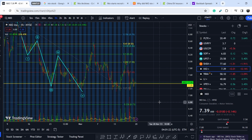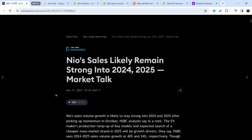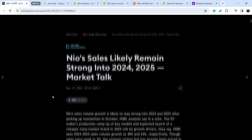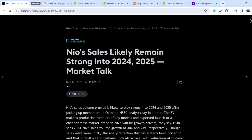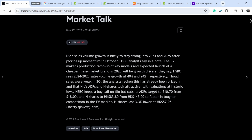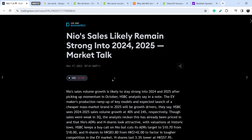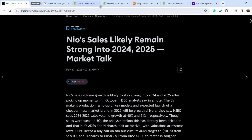First of all, let me show you a couple of news that are very bullish on NIO, but they are quite long-term news. First of all, Dow Jones Newswires wrote this article basically just yesterday, and it's titled "NIO's sales likely remain strong into 2024 and 2025, market talk." And the main idea of this tiny article is that they have all the chances to have very strong sales within the upcoming couple of years, and definitely from the fundamental standpoint it is quite good news.